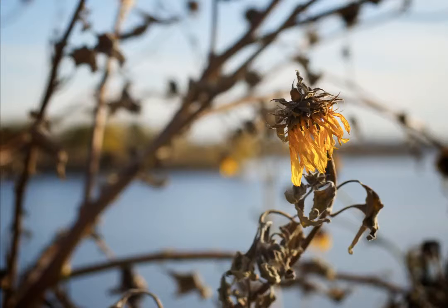And this is probably, I forget the date on this photo. Let's look here on Flickr. It looks like it was November 18th. So winter's coming and there's not much left for this little flower. But even at the end, there's still some beauty to be found.